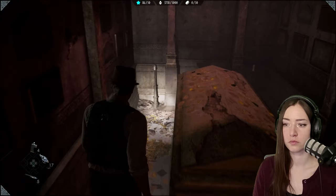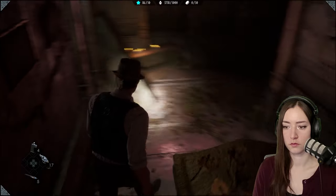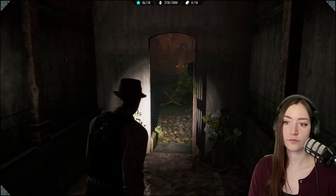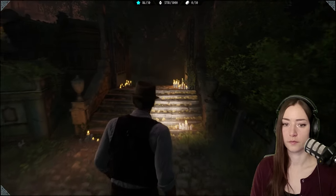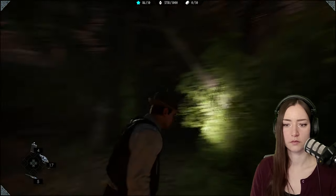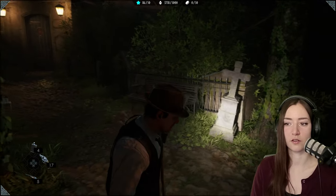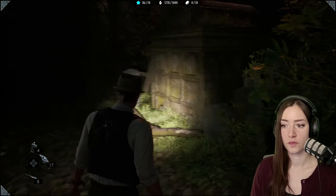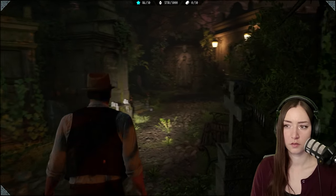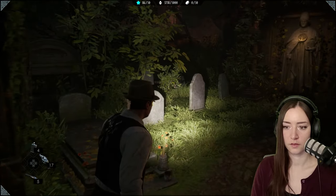I figured she was a Yankee like me. Who's that? Somebody needs to take care of this crypt, though. Looks very shabby. Okay. The way he's after three steps, he's already out of breath. Okay, this is progress, I assume. Where is it? I don't know. But this looks interesting. This might be my objective.